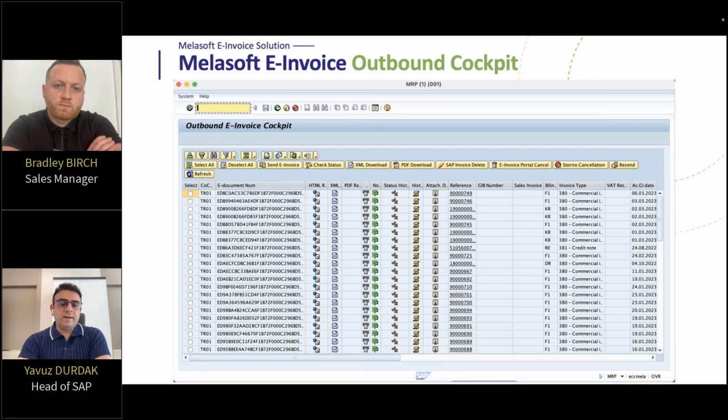Over the cockpit, you can open the XML file, open the PDF file, or make relevant controls. You can make attachments to the invoice and add notes to the notes section of the invoice. These are the main capabilities. Of course, based on your requirement, additional capabilities can also be added. After the relevant controls are made, the invoice can be sent to the government portal, the public invoicing portal, or the registered private platforms over this cockpit.